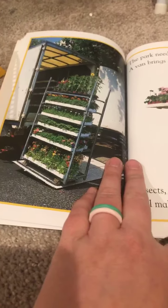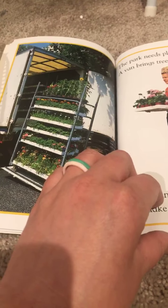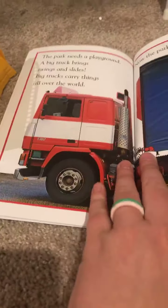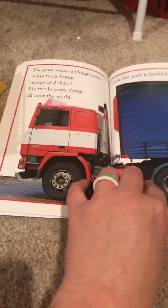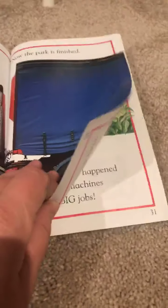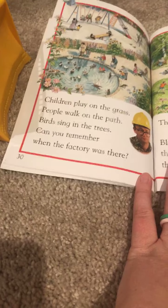The park needs plants. A van brings trees and flowers. Insects, animals, and birds will make the park their home. The park needs a playground. A big truck brings swings and slide. Big trucks carry things all over the world. Now the park is finished. Children play on the grass. People walk on the path. Birds sing in the trees.